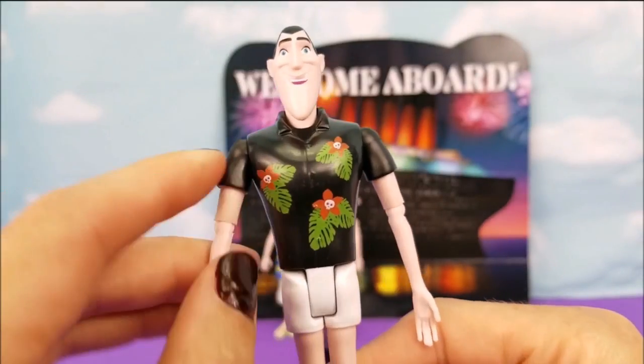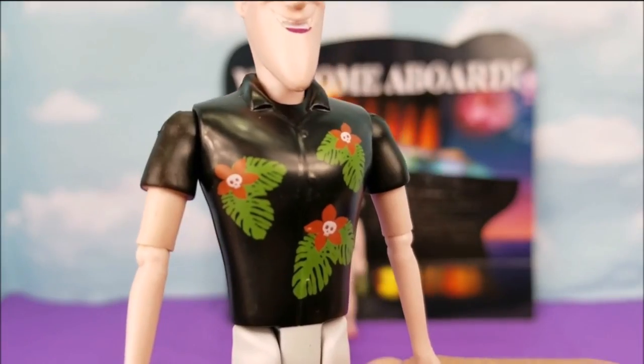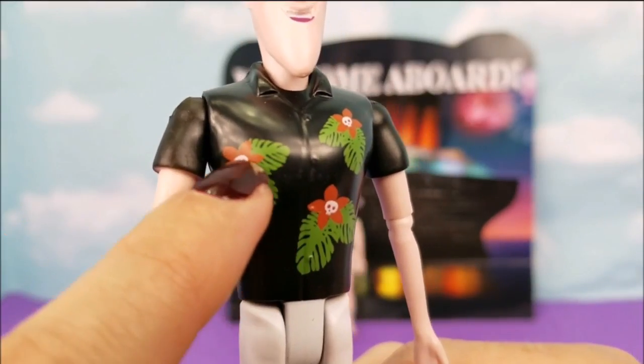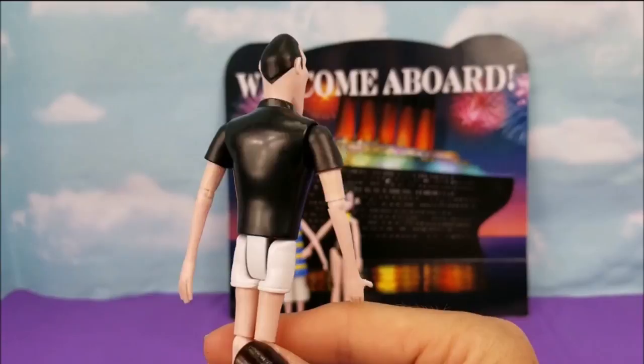Here we have Drac. And doesn't he look fabulous in his little Hawaiian shirt? It's a black polo with green leaves and flowers. And look, little skeletons. That's so silly. And he has little short khaki shorts on, knee-high black socks, and loafers. He is styling.